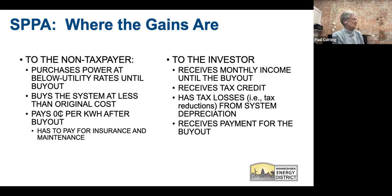The investor, why are they in this? And by the way, most installers who know how to do this will bring you an investor unless it's a huge project. For a normal nonprofit-sized project, they'll bring you an investor. They have a kind of library of them. The investor gets monthly income until the buyout, gets the 30% tax credit right up front, has tax losses.